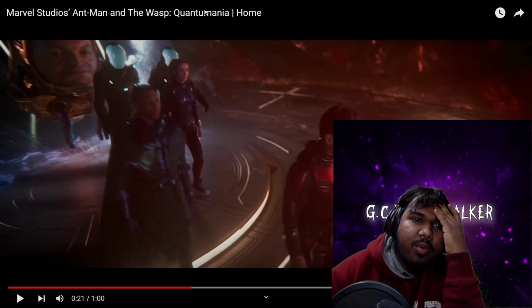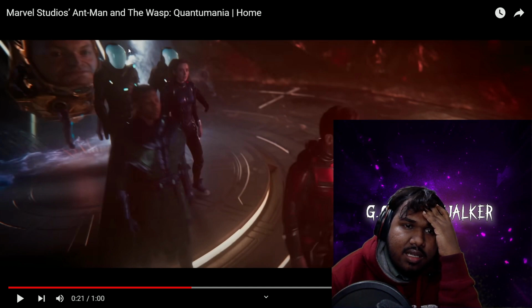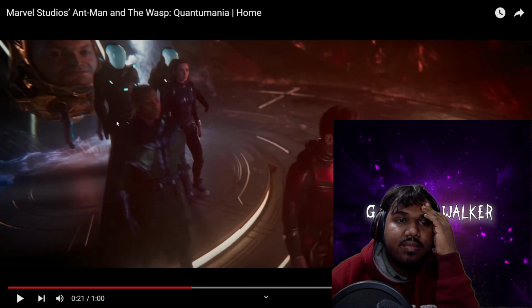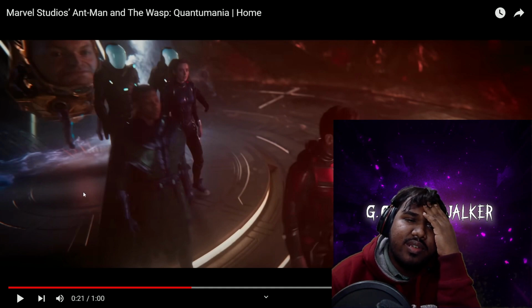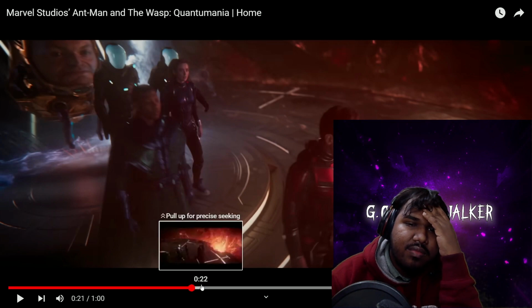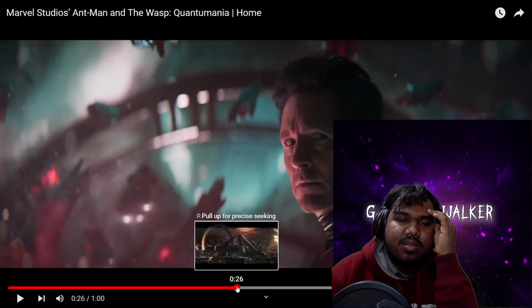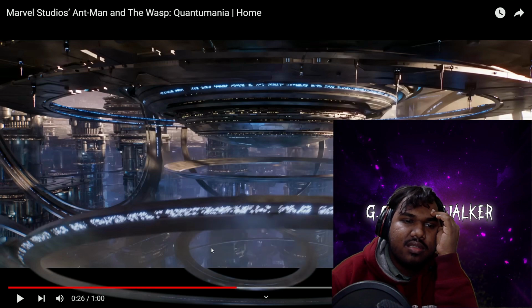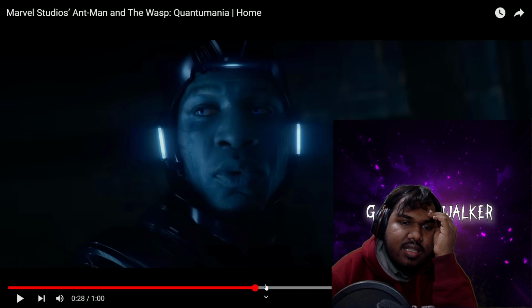Also, what is this portal that they are using? This does not look like the Doctor Strange portal. It is definitely a portal. Do you need portals in the quantum realm? Couldn't you just use the properties of the quantum realm? Who knows? I'm thinking too much about this, ain't I? And again, we see the 10 rings.